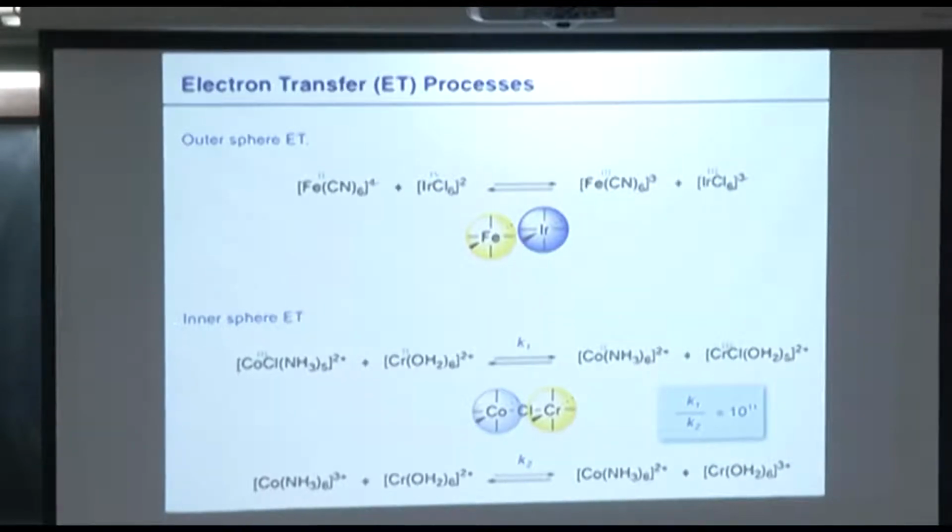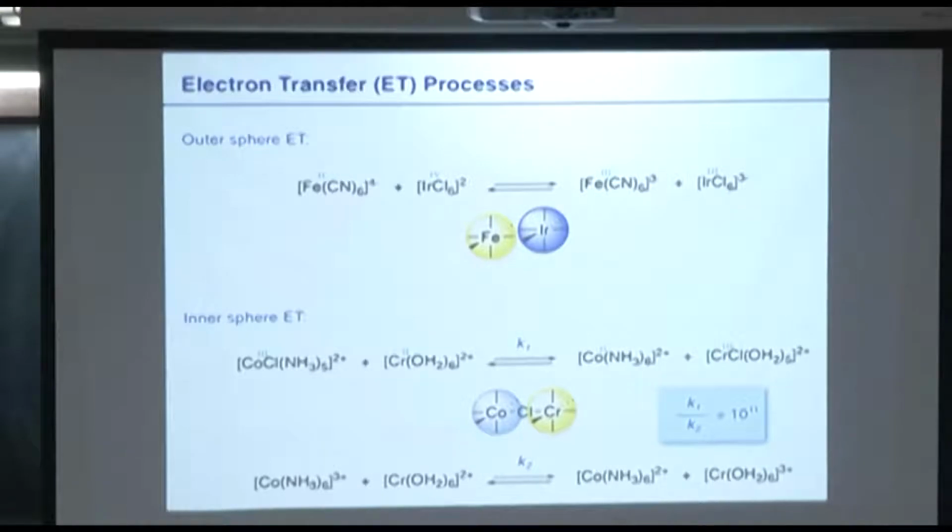A bit slower are the inner sphere electron transfer processes, where the coordination sphere of the metal center is actually changed. Exemplified here with a cobalt-chromium system, where the chloride bound to cobalt ends up at chromium after the redox reaction. So here the inner coordination sphere changes. I changed the ligands here as well, so that if you do this in an aqueous ammonia reaction, you'd see that there's always a bit of ammonia, a bit of water that can come up for the other ligands. But the transition state here is a bridged chloro compound, where the mu-chloride is bridging the cobalt and the chromium, and as the chloride is migrating from one metal atom to the other one, the electrons are moving as well.